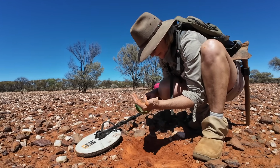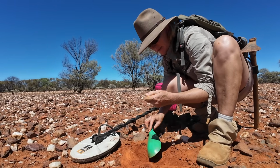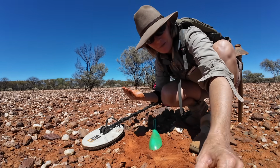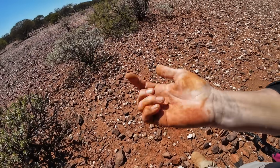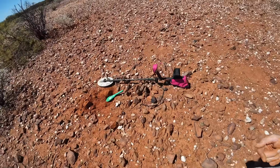Well, it can't be too big. Oh, that's it. Yes. Sounded a lot bigger, but I'm not complaining about close to half a gram. Similar size to the first one, but this one here seems to be a bit pricklier. Right on this outcrop here. Good spot for a piece of gold to get trapped. Yeah, nice. I was almost thinking I'd have to finish the day with only one piece, but that is number 2.